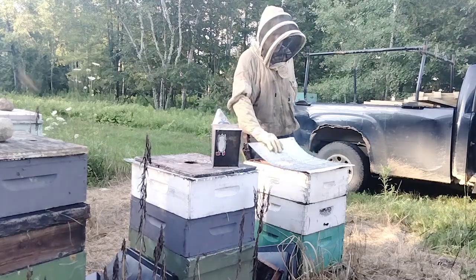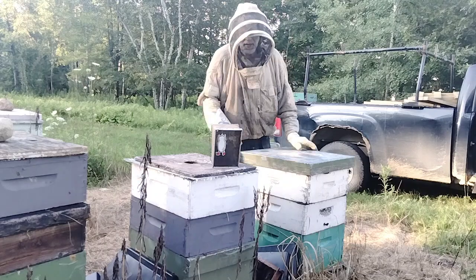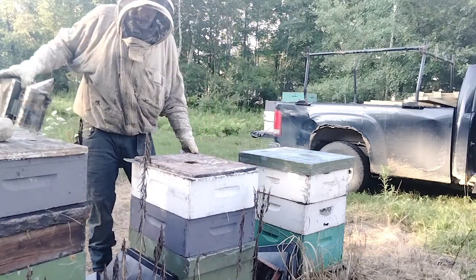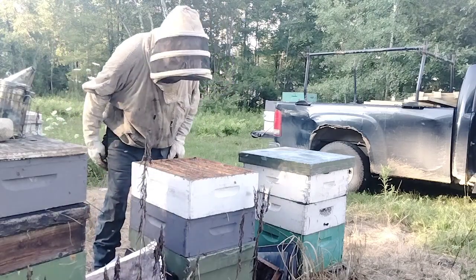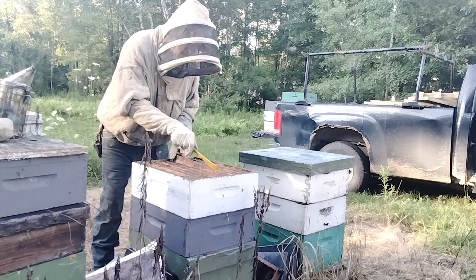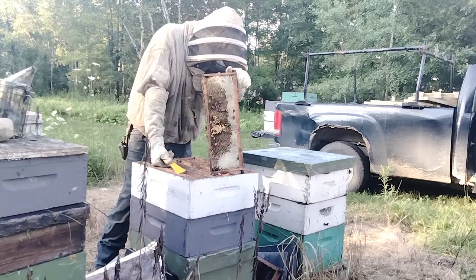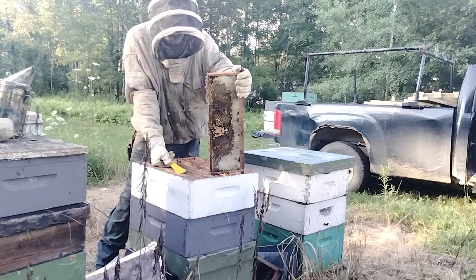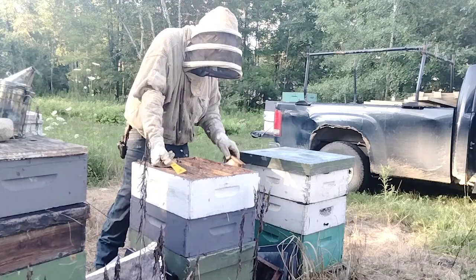I shook him down and put in excluders, so that one's gonna need... Well, as soon as that brood hatches, it should be good. Let's just take this one. That one's got brood. What I could do. Yeah, that's what I'll do.